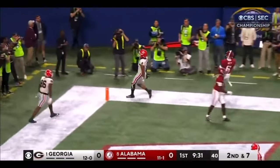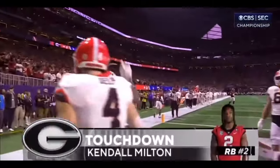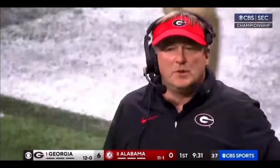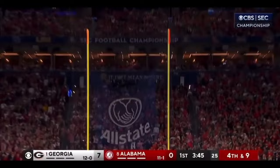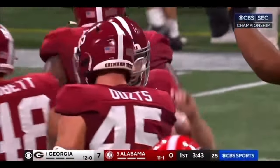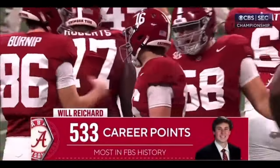Touchdown, Georgia. 17 yards in a streak for number 2. To become the all-time leading scorer in college football history, and he's got it. Snuck it in. There you go. Congratulations, Will.